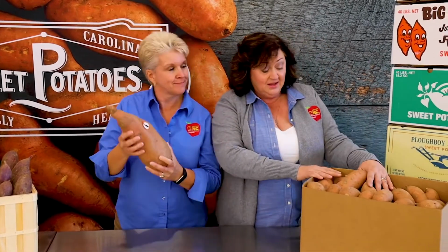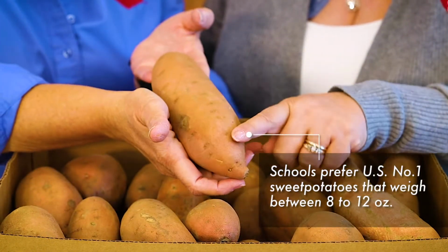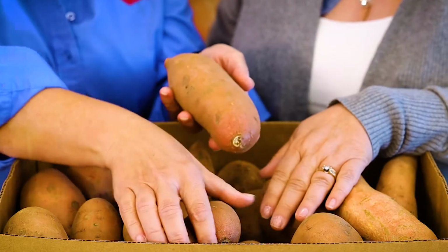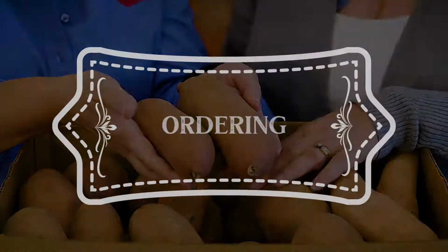So how do you pick a great sweet potato? This is a great sweet potato. Well, it is a great sweet potato, but not really great for school lunch. So why don't we look at something like this box of North Carolina Covington sweet potatoes. They're great for school food. They're the correct size, bright orange, full of great flavor, and I think this would be a good choice for any school meal. When your potatoes arrive at your school, make sure that you check them for uniformity and make sure you inspect them to make sure there's no decay.